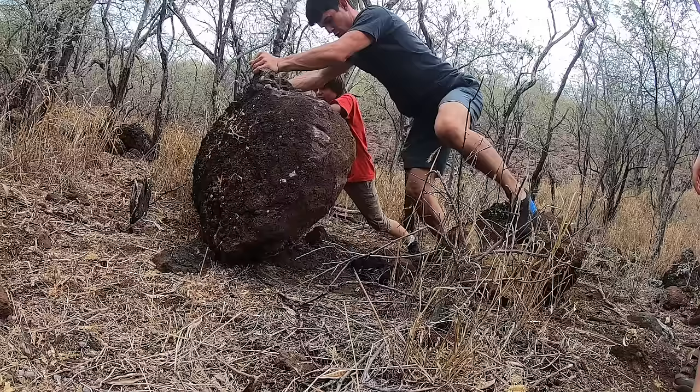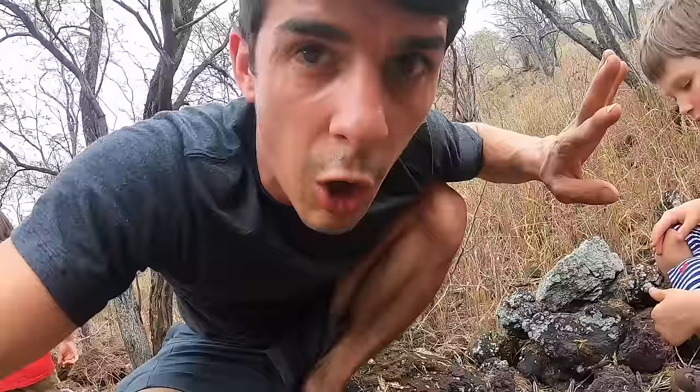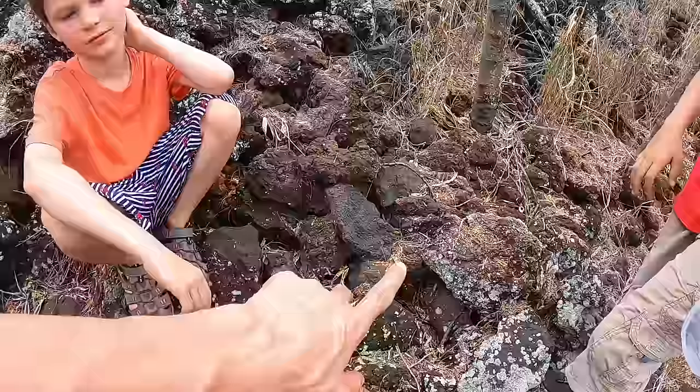Scorpion! Scorpion! Please! Where are you? No scorpion! Okay, so I just found a scorpion right here. But the problem is, it's dead. See that? It's a scorpion skeleton. That's a scorpion, all right. It's a small one. But hey, does that mean that there's probably some scorpions in these rocks?